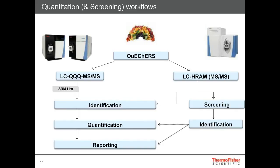As you can see in this slide, we show our triple quadrupole instruments on the left, doing routine quantitation and identification of compounds. That's most common in laboratories today for these types of pesticide analyses. Basically we have two instruments shown there, a TSQ Endura and a TSQ Quantiva. We can do identification, quantification, and of course reporting in that package, as done normally in laboratories for food safety. But we also offer a high-resolution accurate mass solution as well.